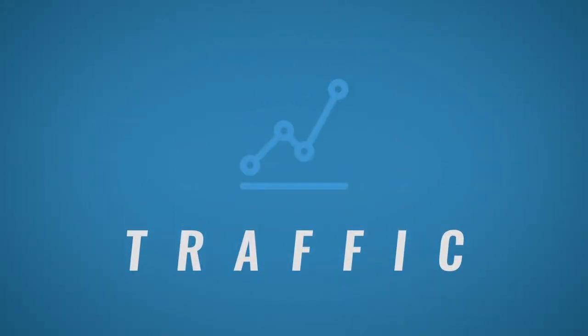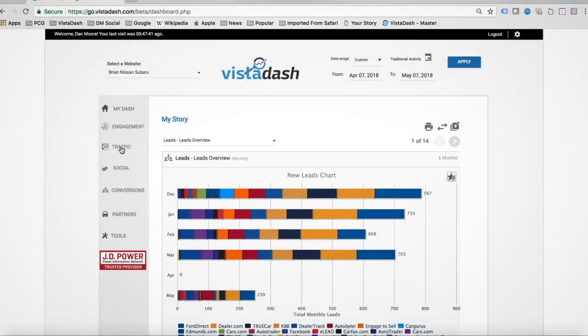In traffic, it's really looking at your overall analytics, your SEM and your SEO, even to the point of a little bit of competitive insights in regards to SEO to see how you're stacking up against your competition, and also what keywords are generating the most traffic. So again, when you're working with your partners, you can optimize to get the most out of your local area.